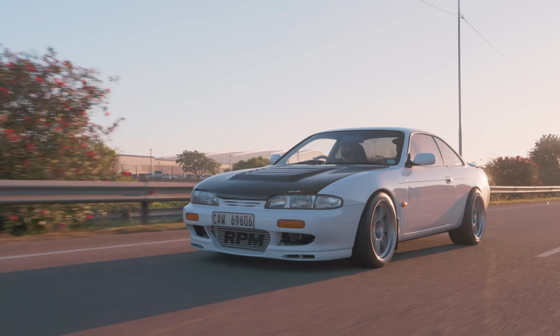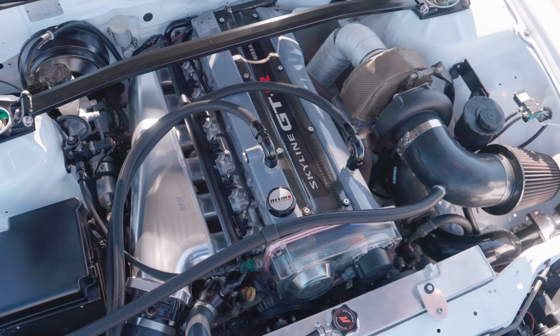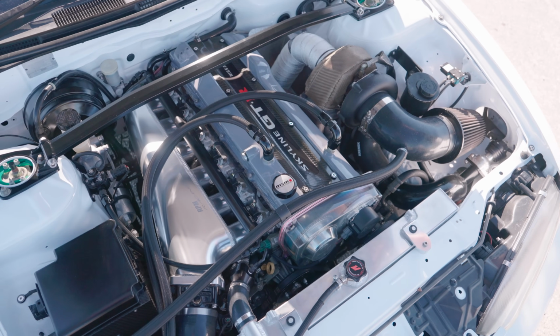People call it a Toyota Camry, you know. So this is an SR20 Toyota Camry, Nissan 200SX S14. And then once you tell them and you open the engine bay, they freak out and they don't know what they're seeing, they don't know what it is. Some people call it a GTR, so it's quite nice to own something not everyone has, you know.